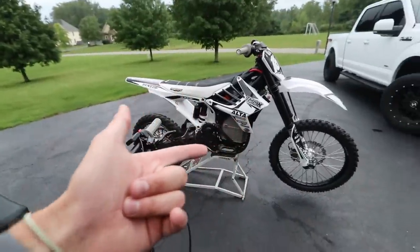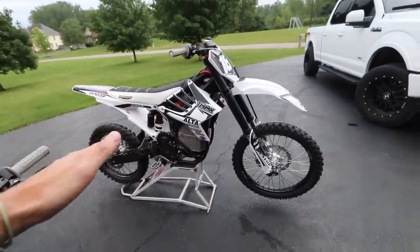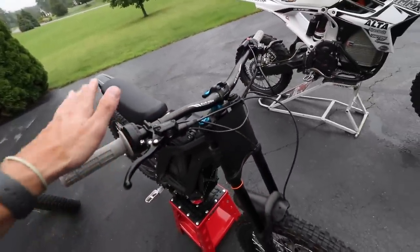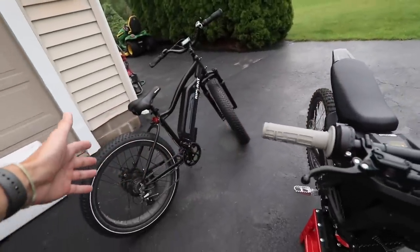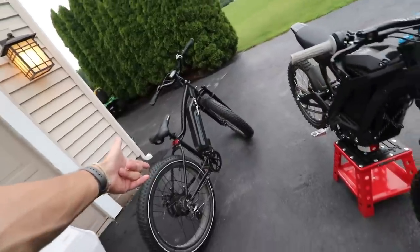Alta, if you can find one, you can. They're floating around if you're in the Alta forums. If you really want a full electric dirt bike, obviously the Sur Ron you can just order online. And then we have some other pedal assist electric mountain bikes. These are obviously the fat wheel versions. I have two of them right here.